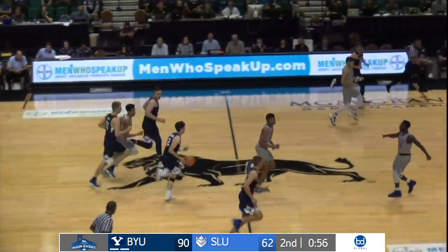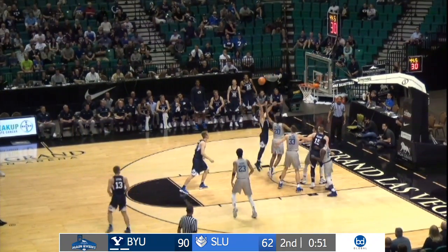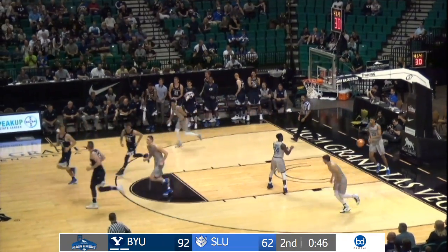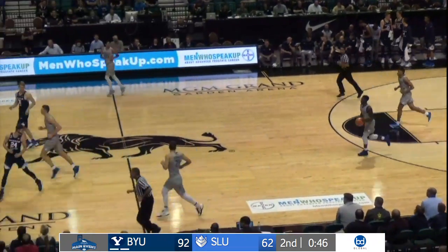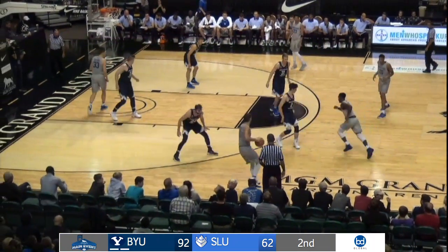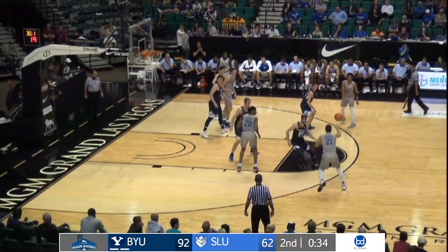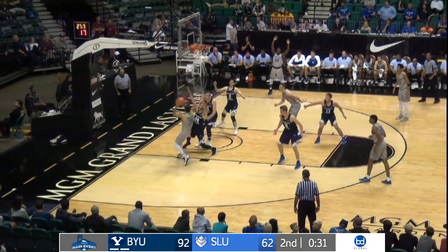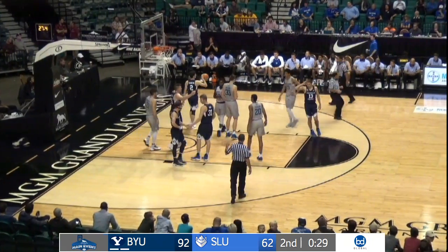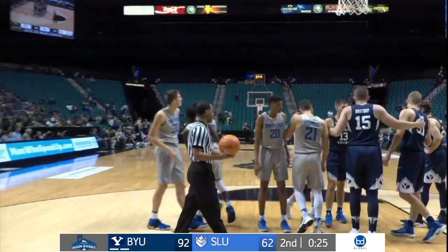Off the miss. Frampton comes alive with a three. Kenny around, out. Rebound underneath it is cleaned up by Gwynn. Reverse layup is good. What a move underneath by Davin Gwynn. 92-62, a 30-point advantage for BYU. Moore. Pisamides driving baseline, draws the foul. Basket won't fall. Fouls on Davin Gwynn, his second personal.